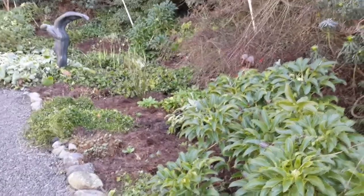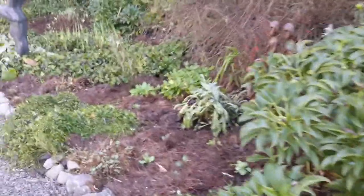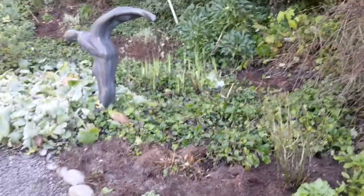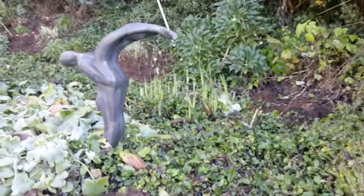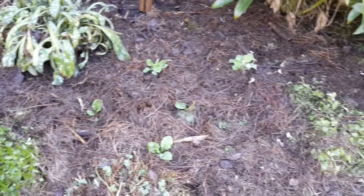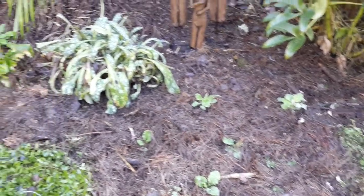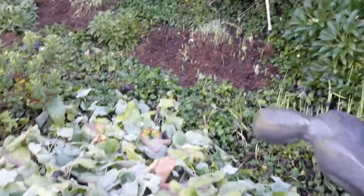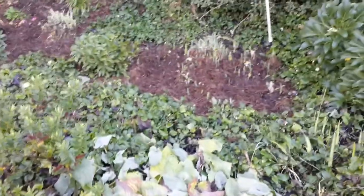I'll just walk down this so you can see a lot of things are not really doing much. We do have some irises coming up there, and as you can see, I've mulched everywhere now with the pine needle mulch. We use that a lot. It's brilliant for keeping the weeds down. So more hellebores back there. I got quite a few of those. I just pull them out if they're in the wrong place.